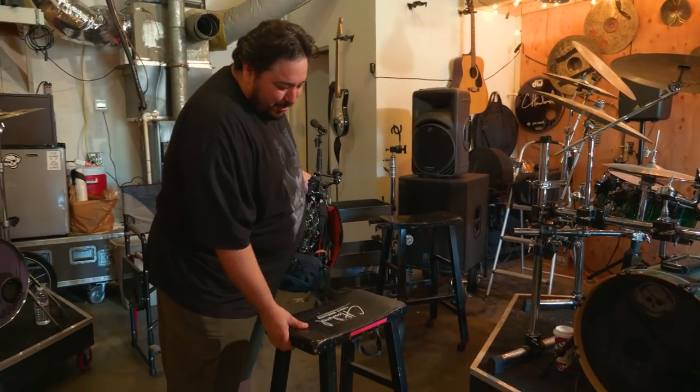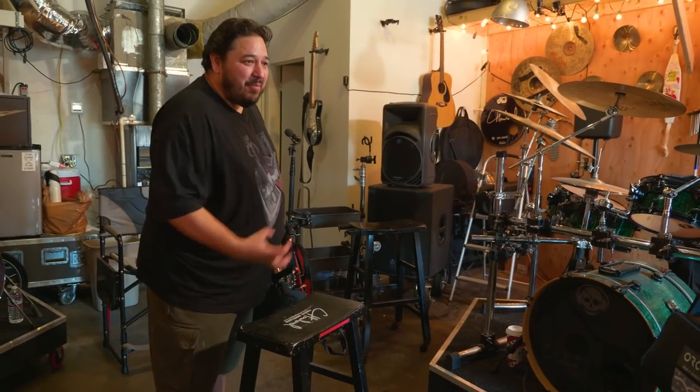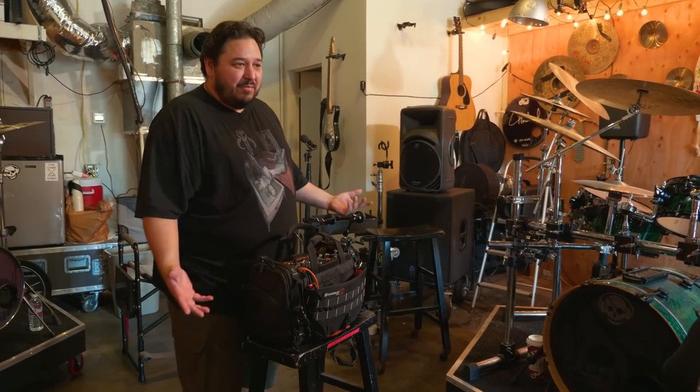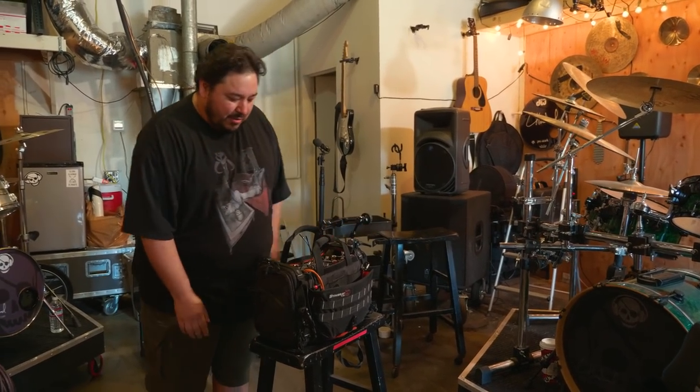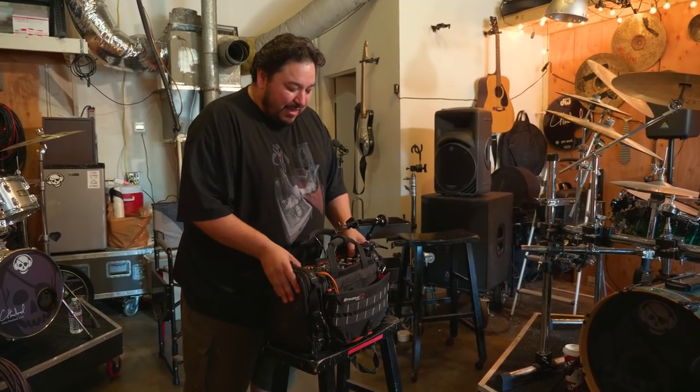So I found this stool at IKEA. Actually, there was a place where I was shooting that had a stool like this, and I grabbed it. I put my stuff on it and I was like, you know what? I love this. I'm going to buy a stool. So I went and found this. I think it was an IKEA stool. Maybe it was Target. I don't remember really. But it was just a really great place.